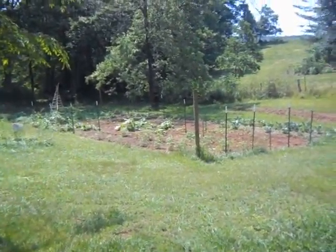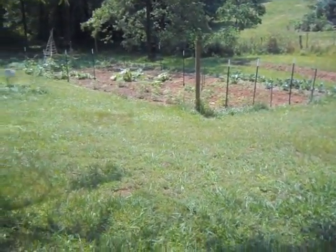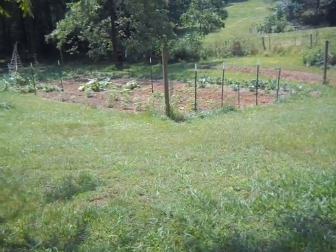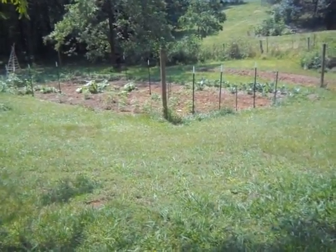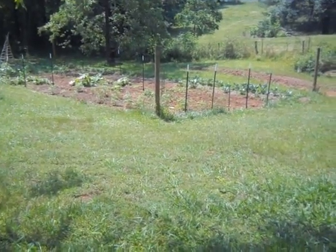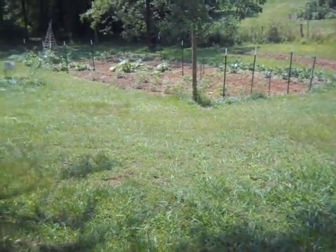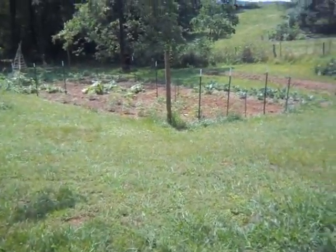We figured we'd give you a garden update. Today is June 6th. It's a beautiful day. It's sunny and about noon. We've been having rain off and on every day or so. I figured we'd start right here under the shade of this cherry tree.